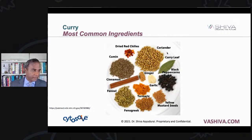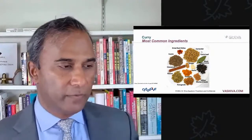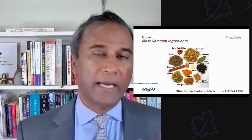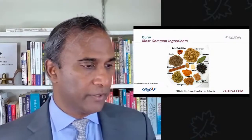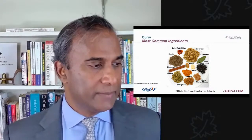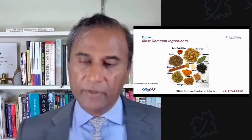And here are some of the ingredients, very colorful here. You can see the different types of ingredients in curry powder. If you look over here, you can see there's dried red chilies, there's coriander, curry leaf, there's black peppercorn, which is what we're going to talk about. You take the peppercorn, you grind it. On the bottom over there, you have yellow mustard seeds. Then you have fenugreek, turmeric, garlic. You also have ginger, cinnamon, fennel, cumin, right? So it's a whole set of spices that are combined.